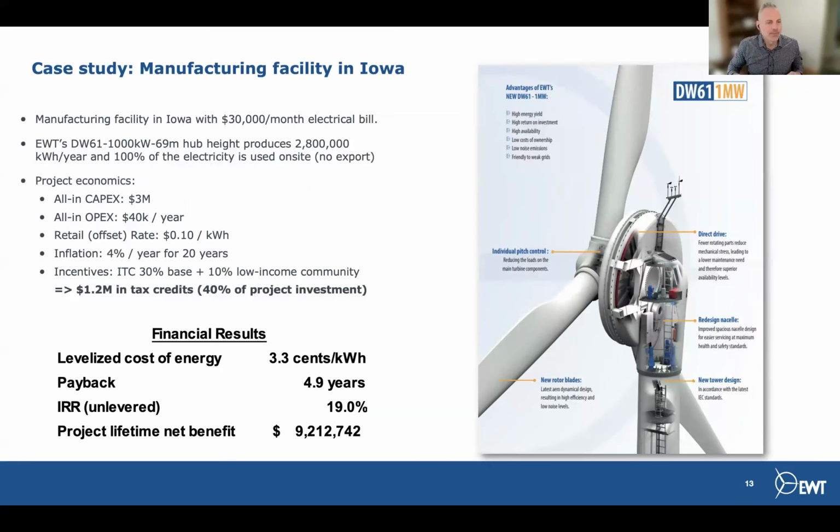Let's put some real numbers on this. All right. Here is a facility in Iowa with an approximate electric bill of about $30,000 a month. In our case, our wind turbines at 1 megawatt rated power are best matched for businesses that have electric bills of maybe $5,000 a month, but more likely $10,000 a month or more. So in this case, at $30,000 a month, they certainly consume more than enough electricity to be a good match for the production of our wind turbine, which in this case, based on the wind resource in that area, would produce 2.8 million kilowatt hours per year.